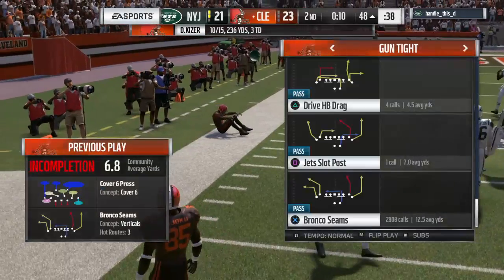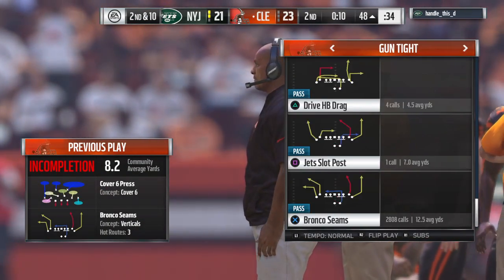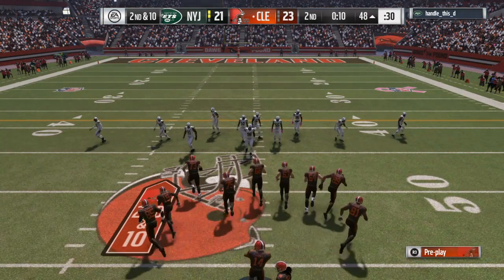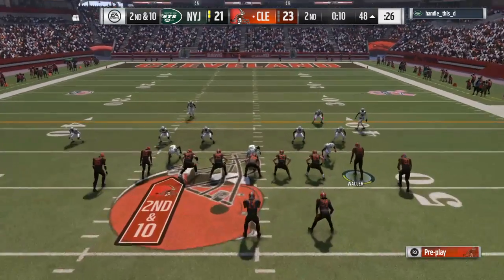Clock stops with 10 seconds left. And that's just an athletic defender making an athletic play. Excellent read, too, by the defender. Noticed the route, jumped to the point, and knocked it away. Detroit. Here we go now.